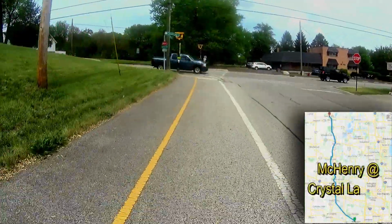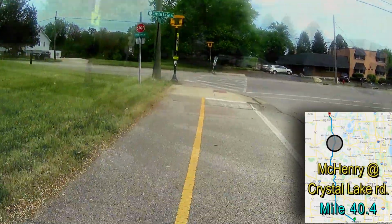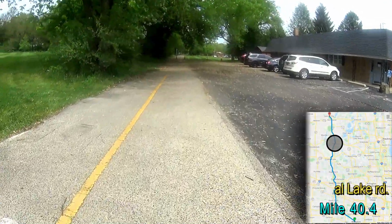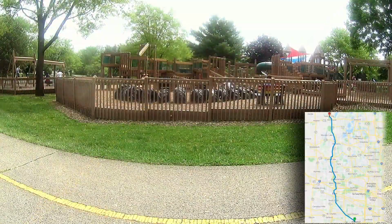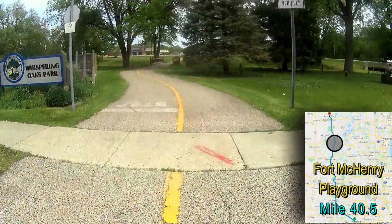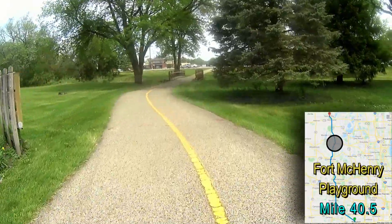At McHenry, the trail veers away from the railroad tracks and onto Mill Street, where there are painted lanes. And just as you cross Crystal Lake Road, you will come to Fort McHenry, a very large playground, but also a wonderful place to stop.